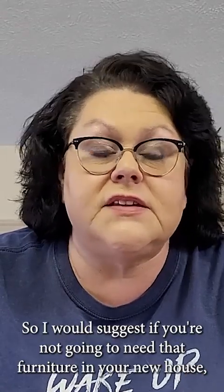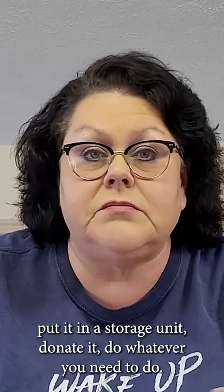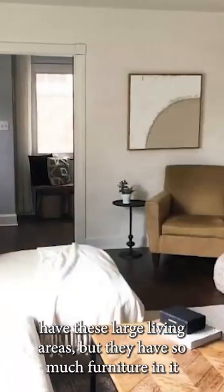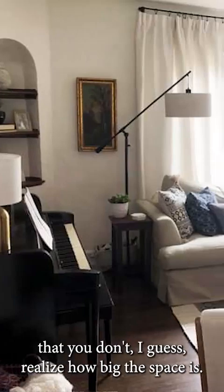So I would suggest, if you're not going to need that furniture in your new house, you could either sell it, put it in a storage unit, donate it, do whatever you need to do. The problem that I see a lot of times going into homes is that people have these large living areas, but they have so much furniture in it that you don't, I guess, realize how big the space is.